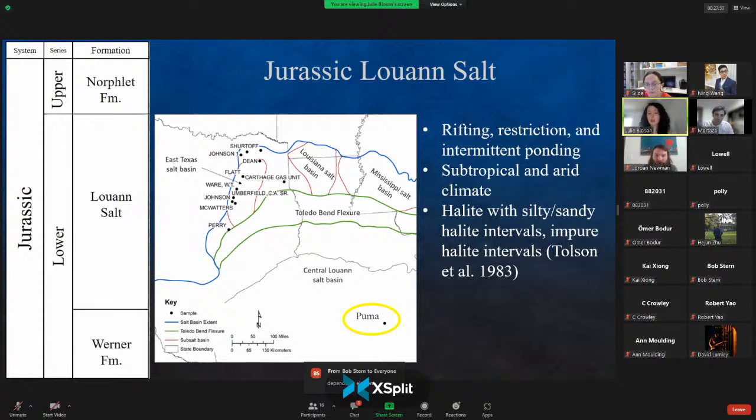We have restriction of the Gulf of Mexico, and so what we're doing is essentially pooling and concentrating seawater in this area. What we're getting is this absolutely massive salt body precipitating. It is upwards of 4 kilometers thick, which is, in many places, incomprehensible. We have no modern analog for this type of salt body, honestly.